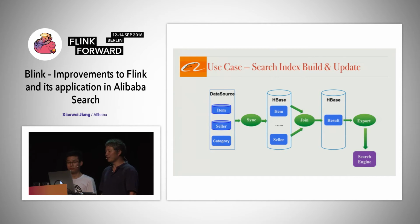These documents are stored in the result table. It's also a HBase table. Once the result is in this HBase result table, it can be exported as a file or as updates to the search engine. Then the search engine can serve queries to the user. There are a few interesting things about this example. The first thing I would like to point out is for each of these three stages, the sync stage, the join stage, and the export stage, they actually have 2 pipelines. The first pipeline is a full build pipeline, and the second pipeline is incremental build pipeline.